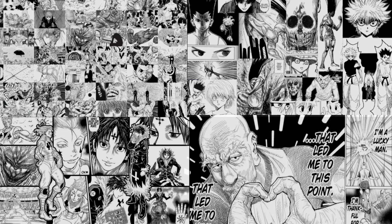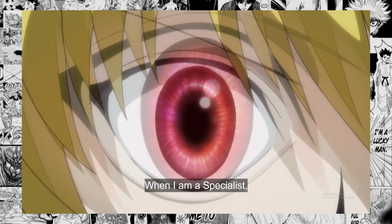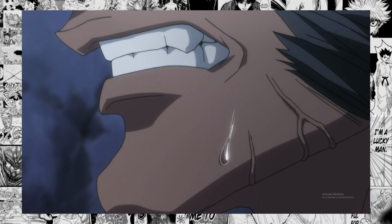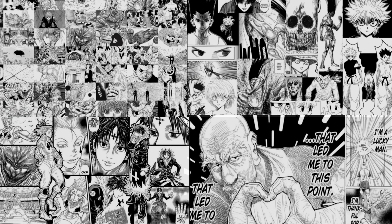I think this misconception comes from Kurapika because he said, when I am a specialist, I'm able to wield full control over all the Nen types. But you guys gotta understand that that is Kurapika's unique specialist ability. Kurapika's a specialist because he can control all Nen categories 100% completely. So that is Kurapika's special ability, but that does not apply to all specialists.